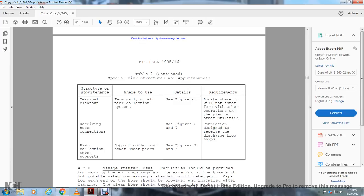Receiving hose connects to the design receiver with the discharge of the ship. Pier collection sewer: support the collection sewer under the piers.